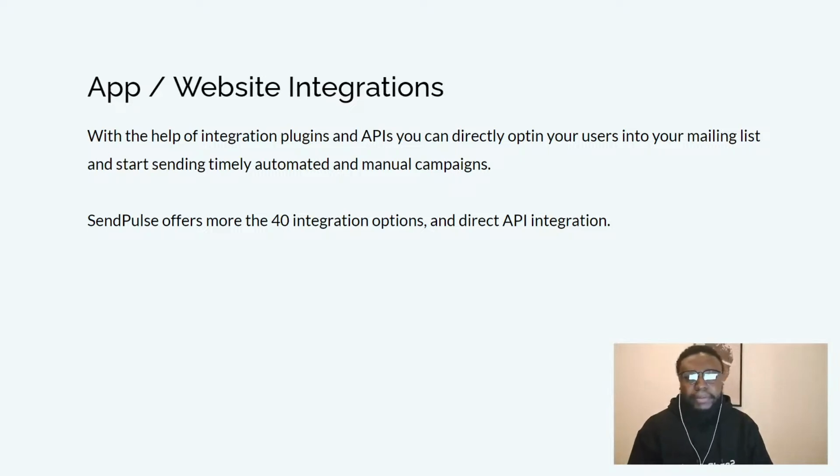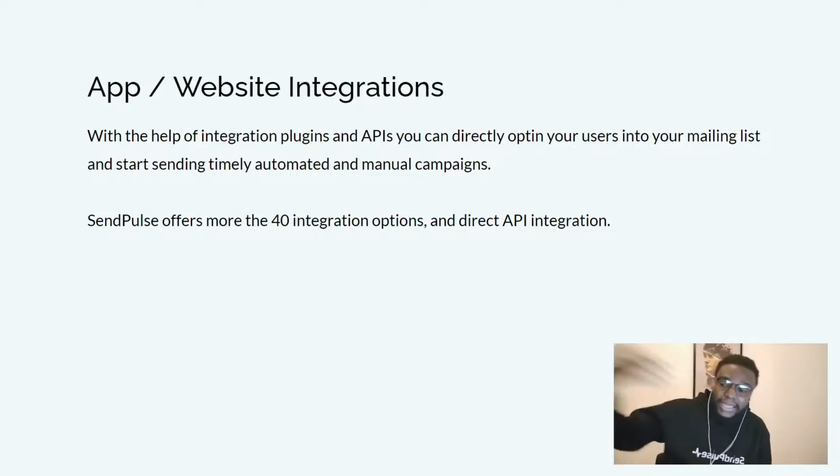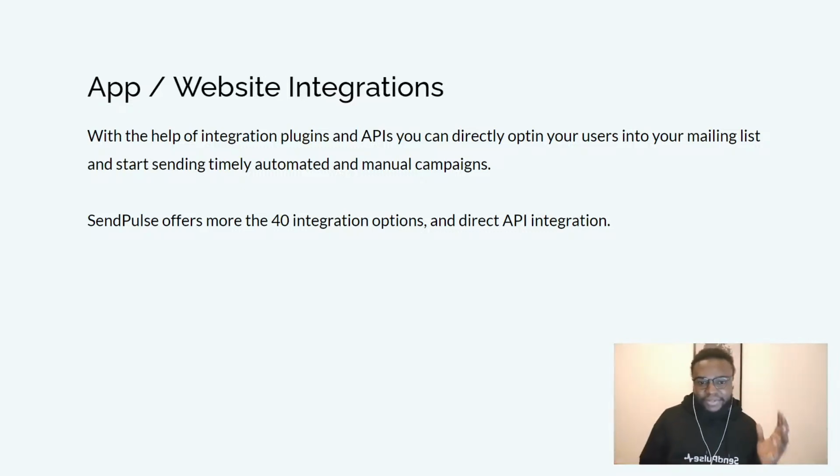So let's talk about web app integrations. With the help of integration plugins, for example, say you have a website that uses an e-commerce store. Regardless of the e-commerce store, you can integrate the SendPulse platform into it. Whenever a new customer signs up, the new customer data goes to your database, and their email address, their name, whatever purchase they made goes to the SendPulse platform. The moment it lands on the SendPulse platform, an automated email is triggered to be sent to them. See how beautiful that sounds.